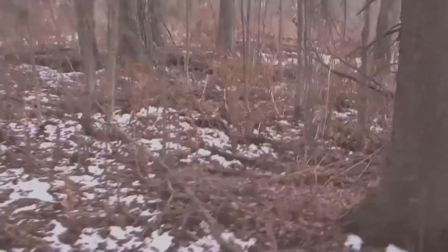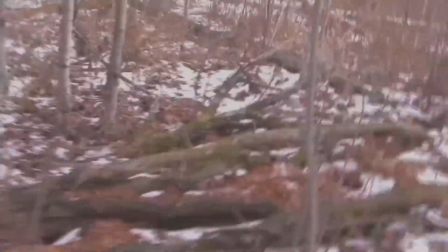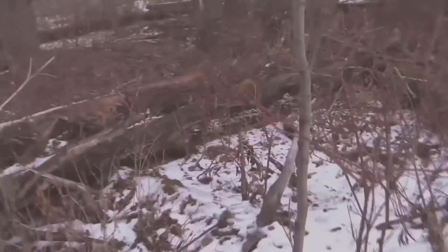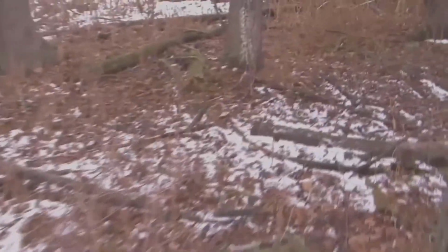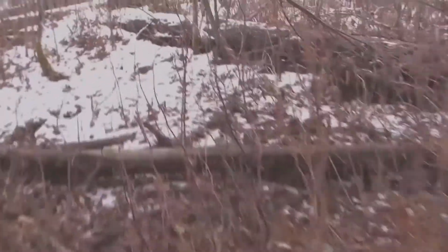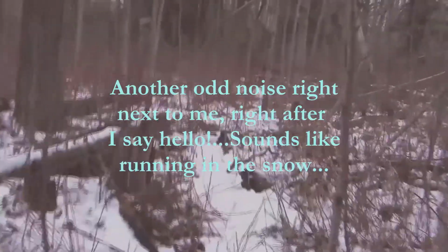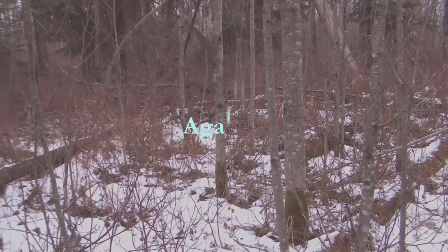I probably should go around this stuff. I usually try to avoid walking across stuff like that, or even the arches. If I'm paying attention, I try to go around them. Yeah, that's kind of interesting. Hello? Hello?